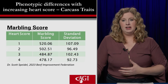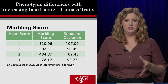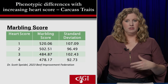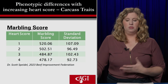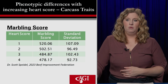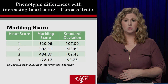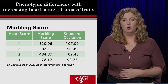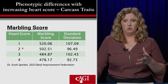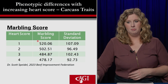The second thing that Dr. Spidell and his group were able to look at is the phenotypic differences that we see with increasing heart score in combination with carcass traits. So obviously when we think about marbling score, marbling is something that our friends throughout the feeding industry and the packing industry like to see, and also our consumer likes to see. So we want to understand, do cattle have higher marbling scores, right? Or how does heart remodeling affect marbling score as these cattle move towards right heart failure? So as you can see here in the 1 through 4 scoring system, if you have a 1 or a 2, you can see that those marbling scores continue to remain pretty consistent.